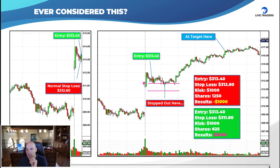But talk to me. Where could we add back on this trade? There's one really nice area here we could add back. Where is the add on this one? You guys are really struggling today. The add on this one is the three bar play right here.